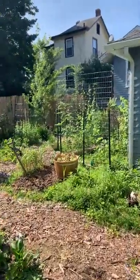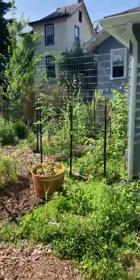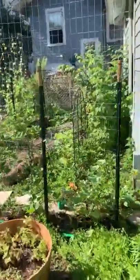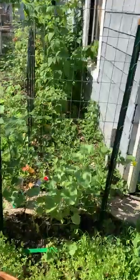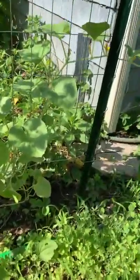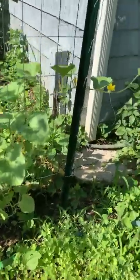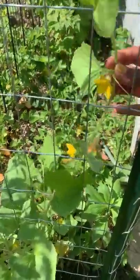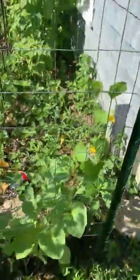This is my 3rd and final tomato cucumber trellis. So the cucumbers are Armenian yard long. This is the very wet spot, so this cucumber is happy. Actually, it's starting to grow out this way, so let me train it back onto the trellis. It's pretty easy to do.